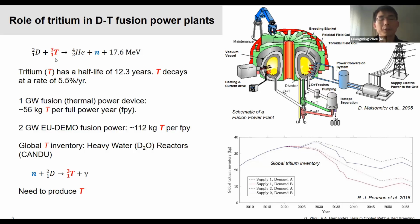However, tritium, which is a radioactive element, has a very short lifetime. It decays at a rate of 5.5% per year. And for each gigawatt of fusion power, we will need about 56 kilograms of tritium per full power year. For EU DEMO, we have a 2 gigawatt fusion power device. We will need per full power year about 112 kilograms of tritium.